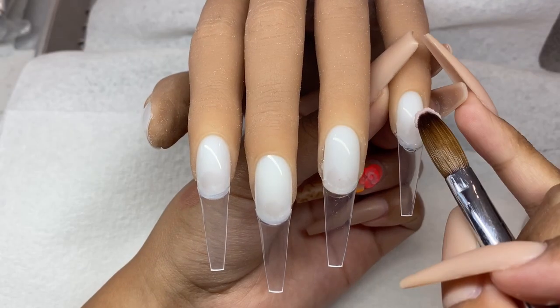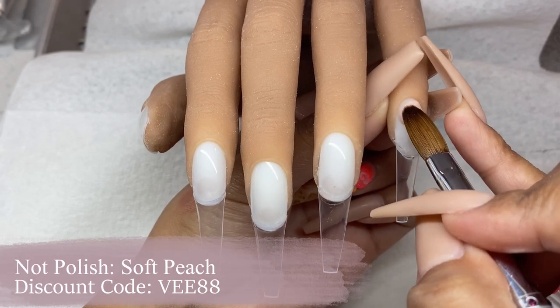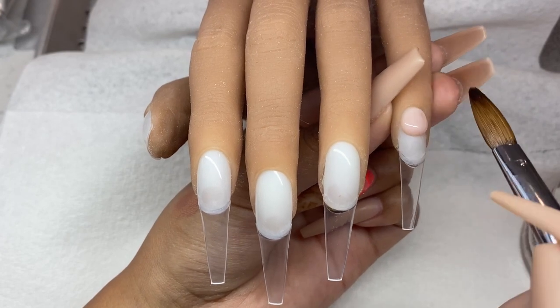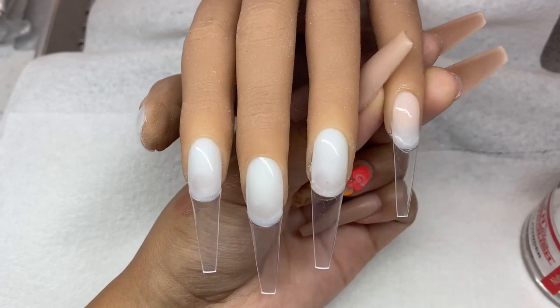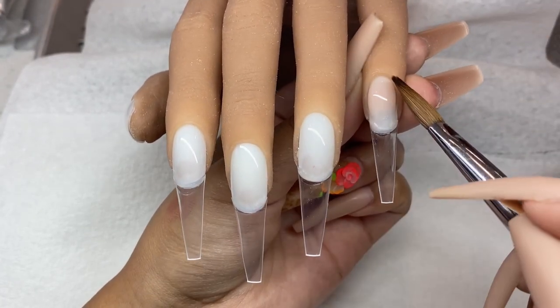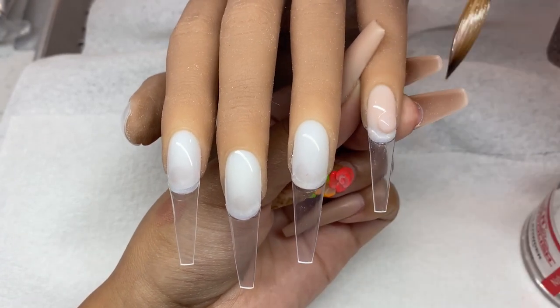Getting right into today's video, I am using Soft Peach from Not Polish and applying that near the cuticle, gently pushing it up into that cuticle area and then blending it down towards the tip. So basically what I'm doing here is I just want to conceal that natural nail for my practice hand and give it more of a natural look. So I'm taking a very thin layer and just gently concealing that.